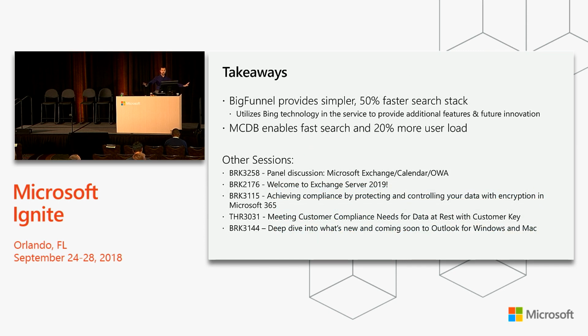That was my last slide. So takeaways. Really, with BigFunnel that you're getting on-prem, you get a simpler, faster search stack that also allows us a platform for future innovation to bring future features to the product. And with MCDB, which in turn enables BigFunnel's speed, we can get fast search, and you guys can get denser servers with up to 20% more user load.